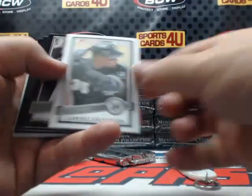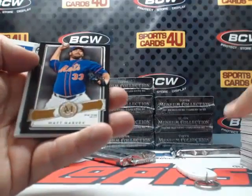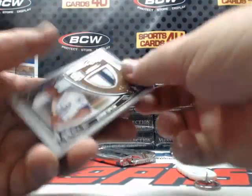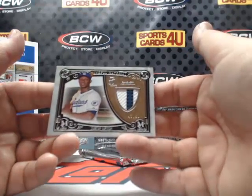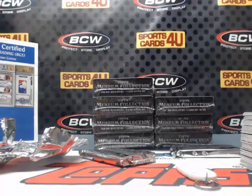Frank Thomas, Canvas Collection, White Sox. Mike Trout, Kris Bryant. Copper, Matt Harvey, Mets. 43 out of 50, two-color patch, game used. Padres, Justin Upton.